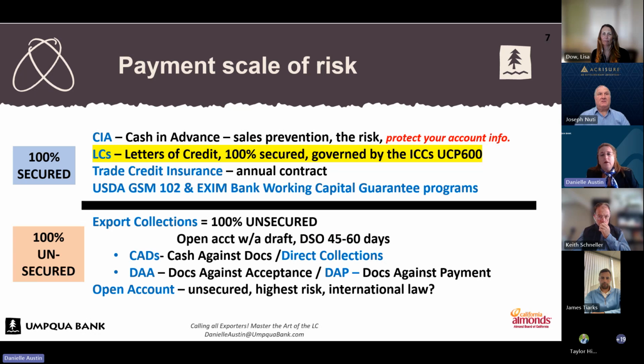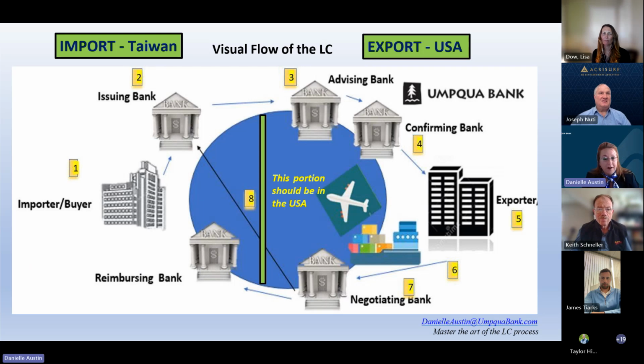And so I'm just so glad we're here on this call today to just help educate one another and to protect our almond industry. And then you also have open account. It's unsecured. Obviously, it's higher risk. And there's no such thing as international law. If we're doing a contract, we want it based on U.S. law. Maybe the Koreans want it based on Korean law. So that's where the LCs can help bridge that gap. And so thank you, Lisa.